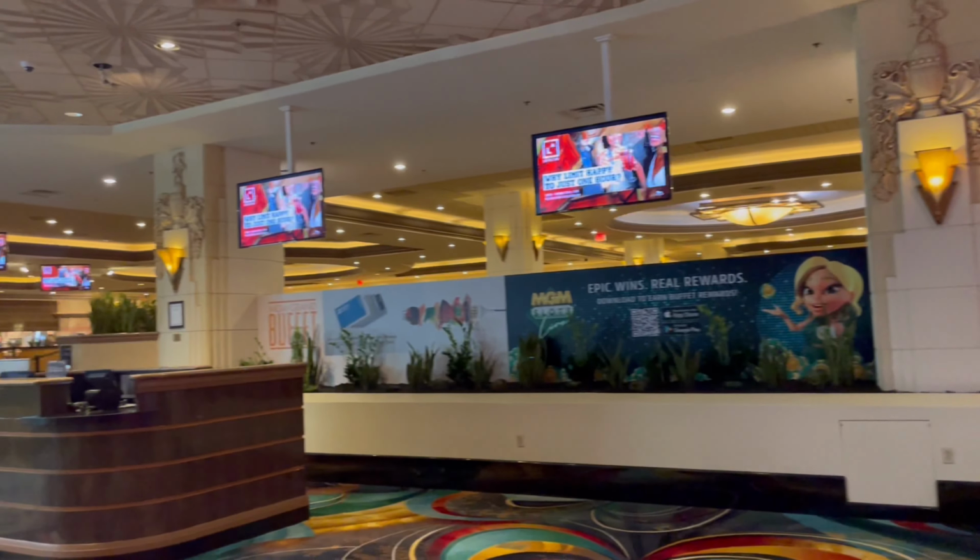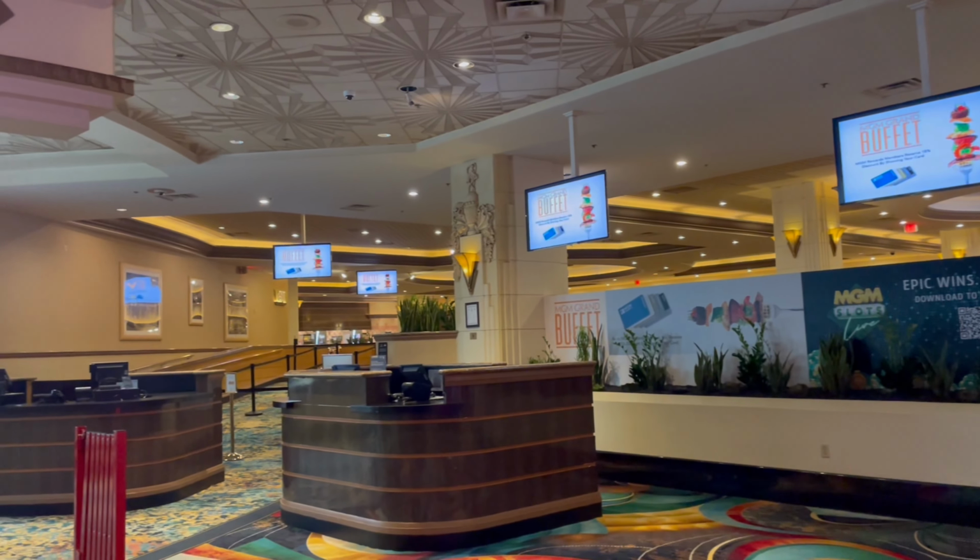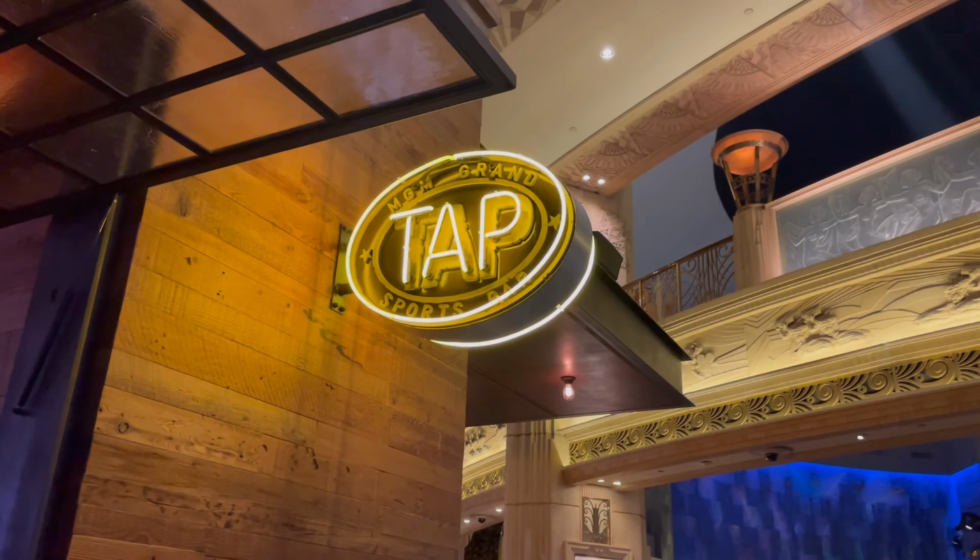The buffet is back and it is open, and we're going to be dining there in the morning. So stick around if you want to see that and what they offer.